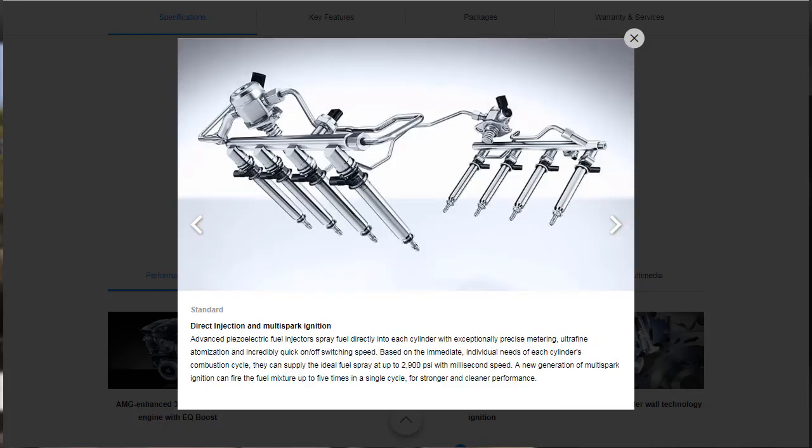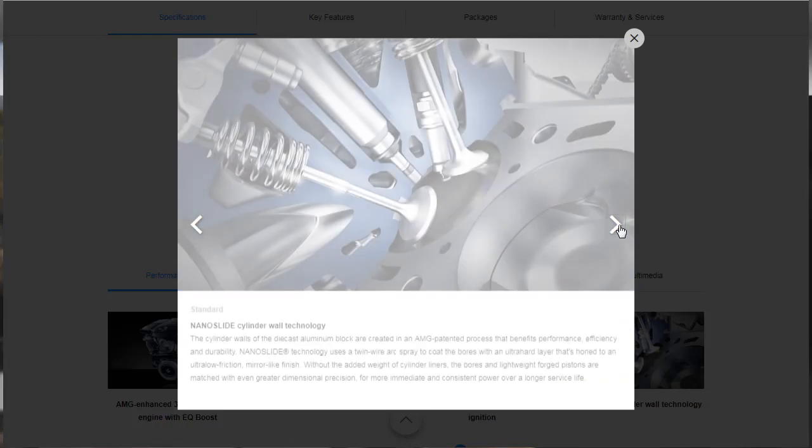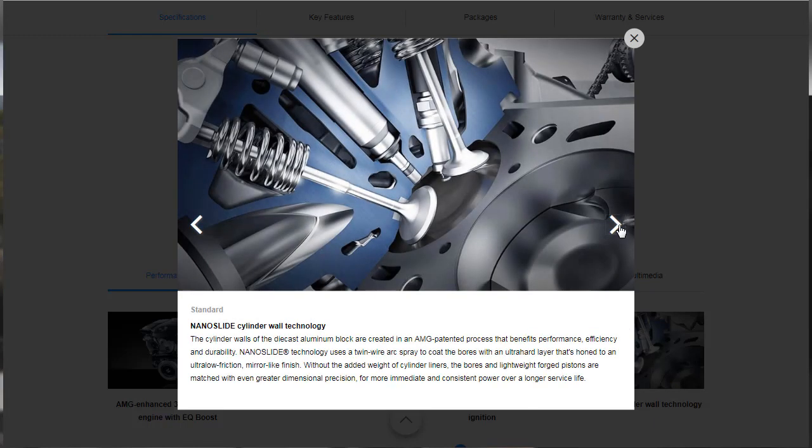Our 2019 Mercedes-AMG GT53 four-door coupe features direct injection and multi-spark ignition. It's also got the Nanoslide cylinder wall technology, which does what? Let's find out. Hang on. So apparently it uses Nanoslide technology, which uses a twin wire arc spray to coat the bores with an ultra-hard layer that's honed to an ultra-low friction mirror-like finish. So basically it's going to make the walls more slippery and efficient and all of that.